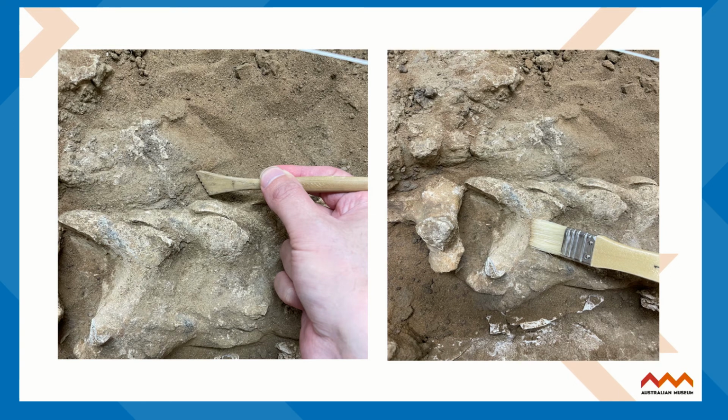As each section of bone is uncovered and freed from the soil, we'll clean it up if it needs it, and apply a label so that our collection staff can store it and provide access for future research.